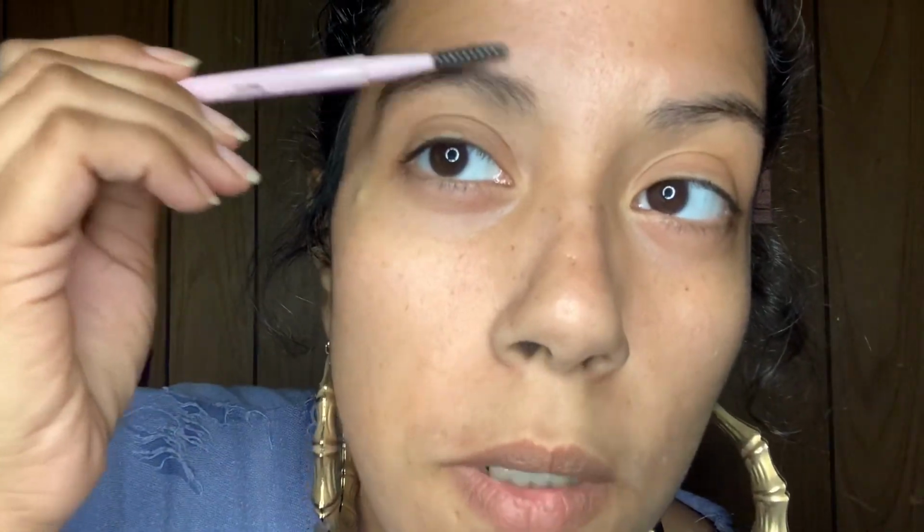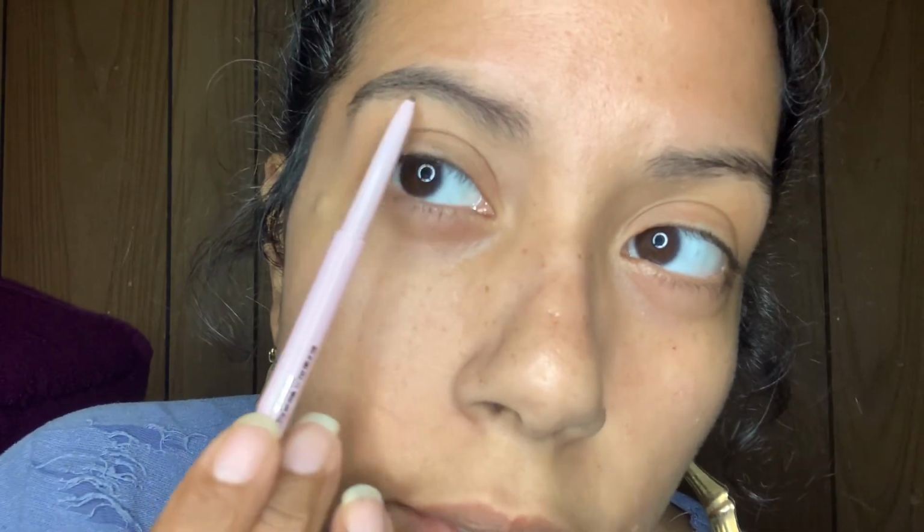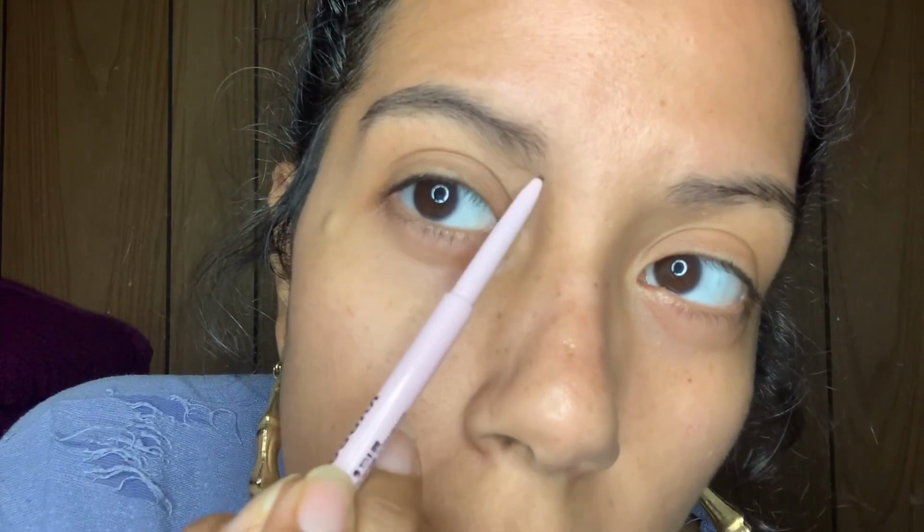First I just spoolie through the brow hairs like so. I used to start at the end, but now I start at the front of the brow and I just follow my natural eyebrow shape like that.